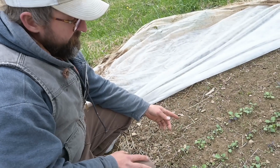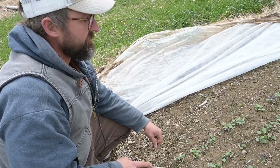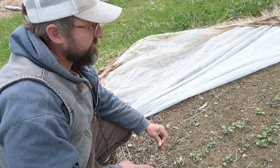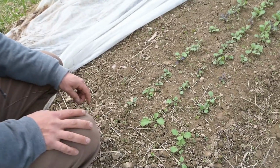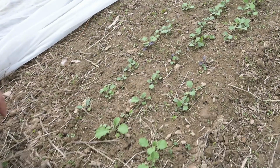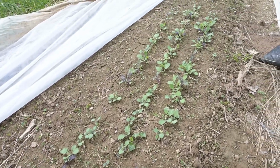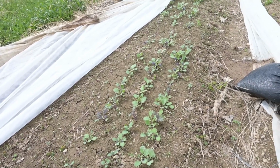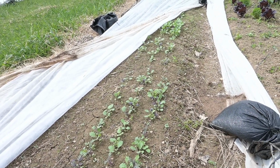So this is all a mix of different kale varieties that I've been growing as a baby kale, as an alternative salad mix that has a bit more nutrition. And I just let a bunch of the kale plants go to seed last year and then collected all the seed off of them. So this is all from saved seed, which is pretty satisfying.